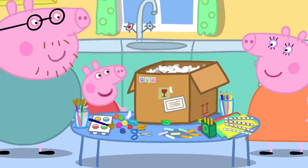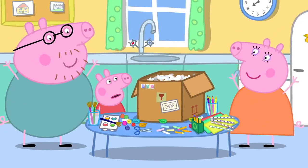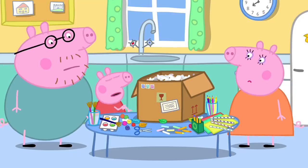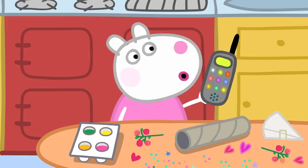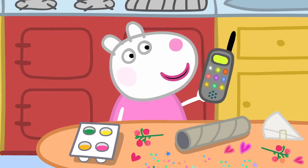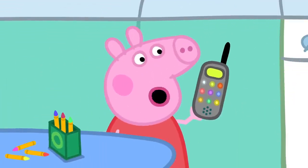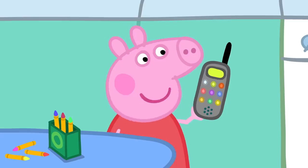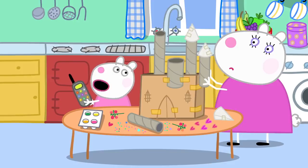Great! That's your castle almost done. Hooray! It's not almost done. We have to stick things on, paint it, add the glitter. Glitter? Hello? Can I speak to Peppa, please? Peppa, it's Susie Sheep. Hello, Susie. How's your school project going? I'm doing very well. More pointy, Mummy, and it needs to be taller.